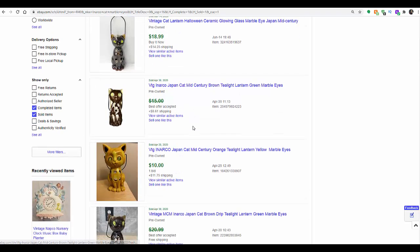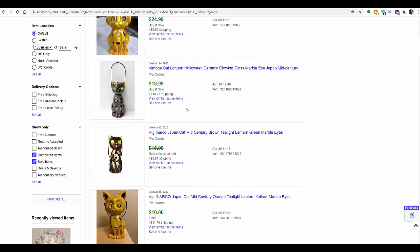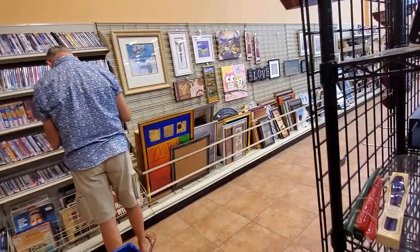So one sold for $18.99. I'm okay with that. You know me, I'm looking for my $20 bill. So I can list this at $24.99 and not be too far out of the price range to actually get the $19.99.